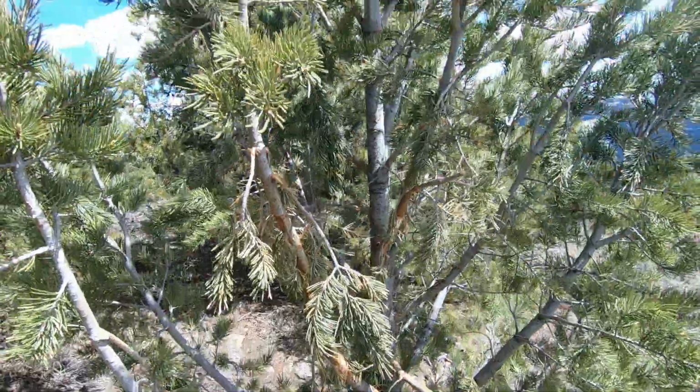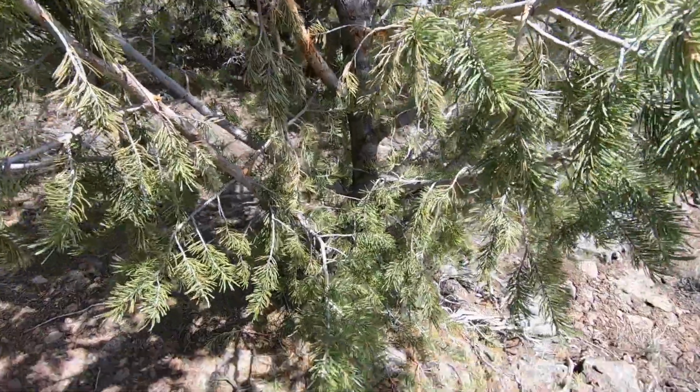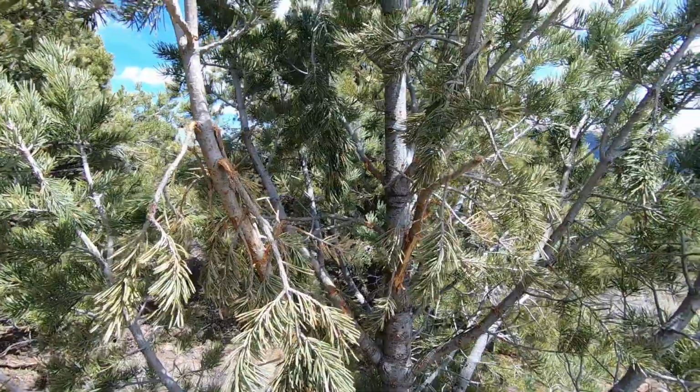Might have been from before, like in the fall, but seeing rubs like this, you just never know. It's an animal doing it, trying to knock something off.